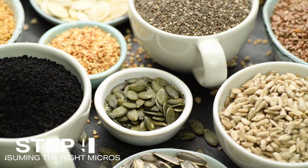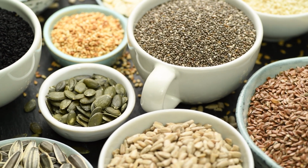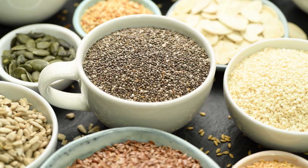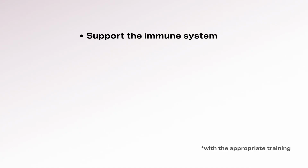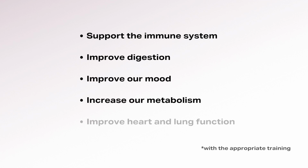The fifth step to peak performance is getting the right micronutrients. Micronutrients are compounds found in the food we eat and include vitamins, minerals, antioxidants, and more. Micronutrients are powerful compounds that play vital roles in our body, such as supporting the immune system, improving digestion, improving our mood, increasing our metabolism, and improving heart and lung function.